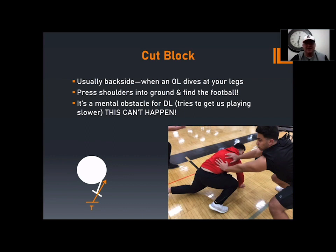If my defensive linemen are thinking in their head, is this offensive lineman going to cut me right here, they are not playing to the level where I expect them to play. They're not playing at the level physically, nor as fast as they should be playing. So again, we cannot let this slow us down. And something we'll walk through with bags from time to time, but again, this is the cut block.